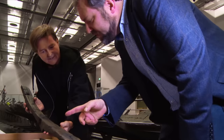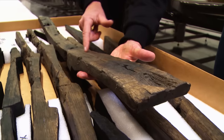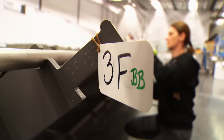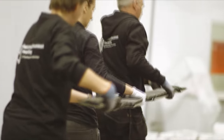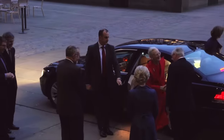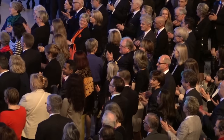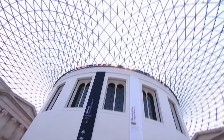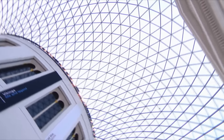The curator of the exhibition, Dr. Gareth Williams, who's with us tonight, has led a team of experts from the British Museum, along with colleagues in Copenhagen and Berlin, to bring precious objects to London from all over the world. The Queen of Denmark, Her Majesty Margrethe II, was invited to open the exhibition. "I'm delighted to declare the exhibition Vikings, Life and Legend open." She's a direct descendant of the Viking kings and what a thrill it is to enter this magical, spectacular space.